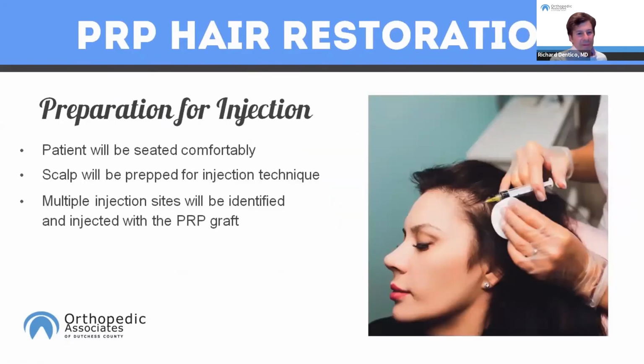So when we get you ready for the injection, preferably you'll be seated comfortably in a reclining type chair, maybe lying down on a table. It all depends on how you feel about sitting and anxiety levels and things like that. We're going to try to make everything as comfortable as possible.